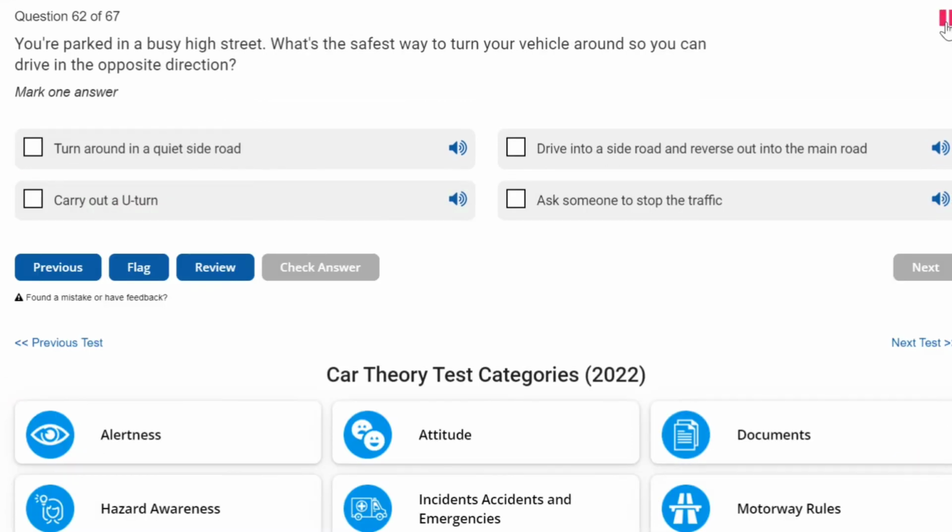You're parked in a busy high street. What's the safest way to turn your vehicle around so you can drive in the opposite direction? Turn around in a quiet side road. Carry out a U-turn. Drive into a side road and reverse out into the main road. Ask someone to stop the traffic.